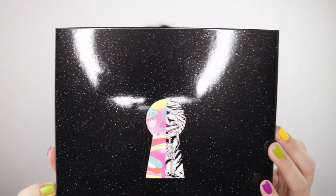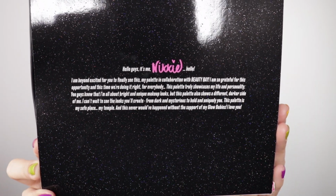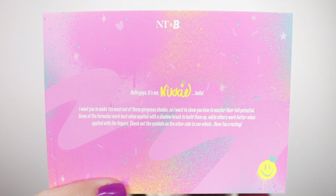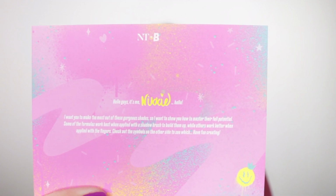I wanted to show you guys the packaging it came in, which is such a beautiful black with little shimmers on it. So pretty. She wrote a little message there, which is so cute. Pause if you want to read it. And then in the box also came another message from Nikkie, which is awesome. I love those very personal touches that beauty gurus do when they launch an eyeshadow palette or a product. I love it when they write notes.